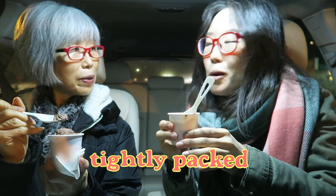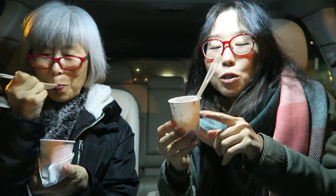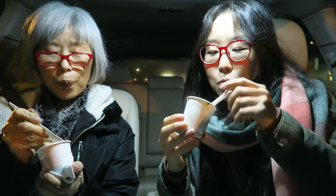But the fact that he just put a whole little hill on there and push down. Yeah. Push down and put more. And don't be deceived by the size. And the guy who is scooping this for us, a very nice guy. Great service. Mommy-O, of all the things we ate today, what is your favorite dish?